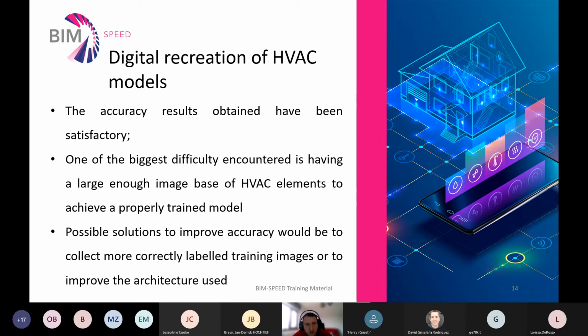The accuracy can be further increased, but it will require a large database of pictures to train the algorithm. This was one of the big setbacks: we didn't have a big database of pictures for HVAC elements. Another way to improve the accuracy would be to have a database with correctly labeled images, so that the algorithm will improve.